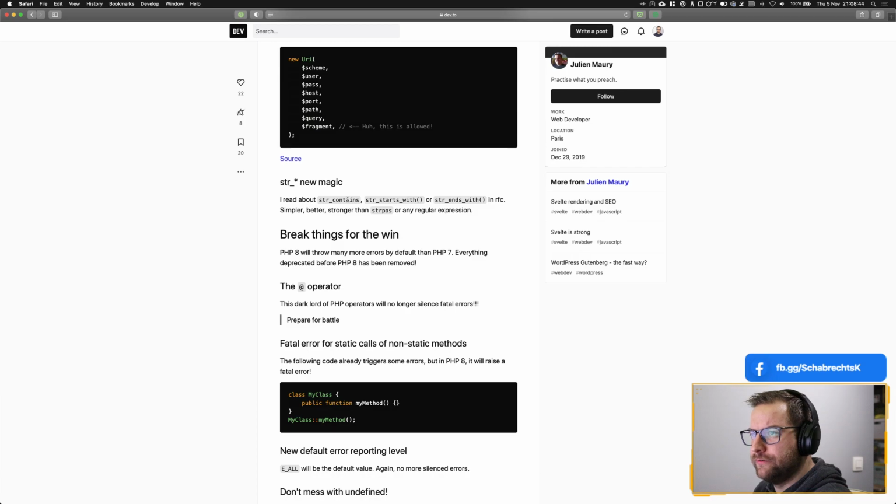So you would have string contains, starts with or ends with, which is better than the string position. It's also more verbose. It definitely says contains, you know it's somewhere in the string, or starts with, you know it's at the start, ends is at the end. So that would indeed be nice to add these very logically named functions.